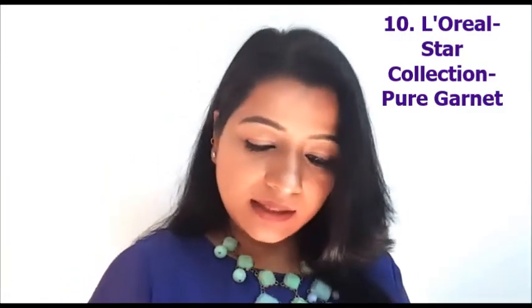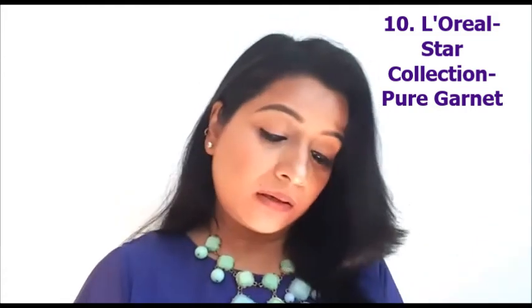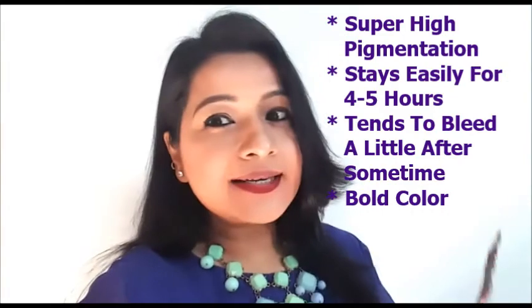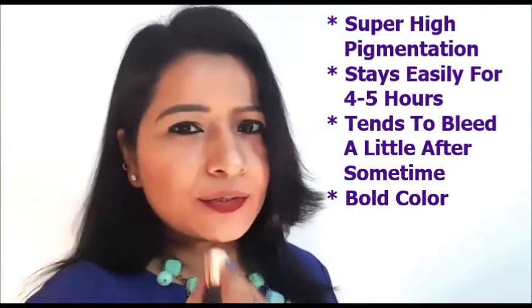The color that I'm going to swatch next is again by L'Oreal. It's from the Star collection, and the color is CSR4 Pure Garnet. It's a beautiful dark plum color. Highly pigmented, soft texture.